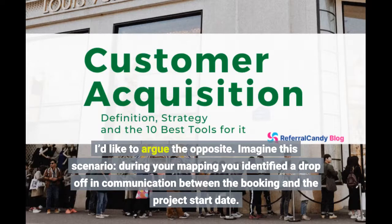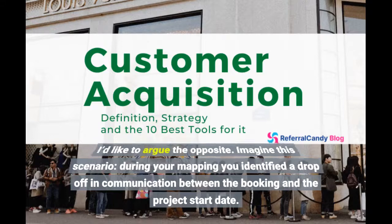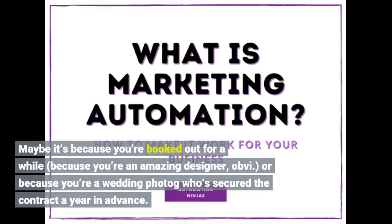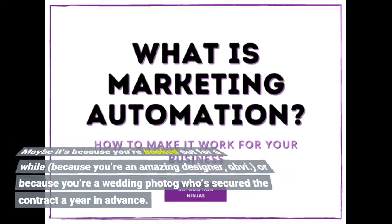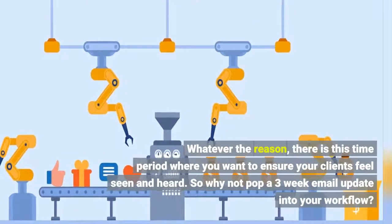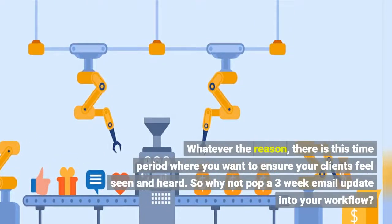Imagine this scenario: during your mapping you identified a drop-off in communication between the booking and the project start date. Maybe it's because you're booked out for a while, because you're an amazing designer, or because you're a wedding photographer who's secured the contract a year in advance. Whatever the reason, there is this time period where you want to ensure your clients feel seen and heard. So why not pop a 3-week email update into your workflow?